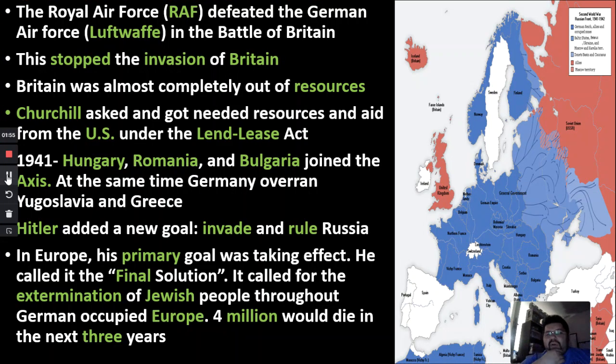All right. So, the Royal Air Force, which is the RAF, defeated the German Air Force, the Luftwaffe, in the Battle of Britain. If you look at that map, the countries in blue are controlled by the Nazis and the Axis powers. The countries in red were countries going against the Nazis, so these were the Allies, and the countries in white were basically neutral. They didn't want any part of the war. They didn't agree with either side. They were just like, you guys do you, don't involve us. So if you look at the map, a lot of Europe was controlled by the Nazis or the Axis powers.